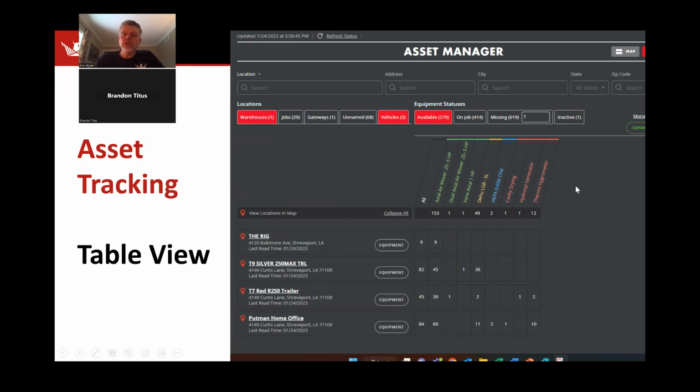Now, you can actually add your own columns here. We just do it by Xactimate category, but you could add in a column that's called ladders, and you could put dry tags on ladders, and it'll show you where your ladders are. So that's another function of this, is that you can customize columns to make it suit your needs.